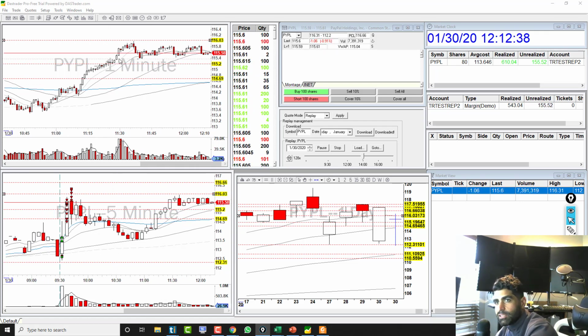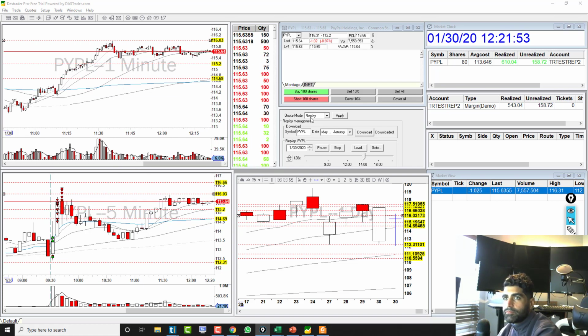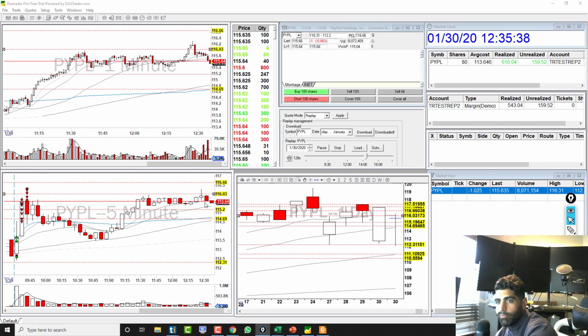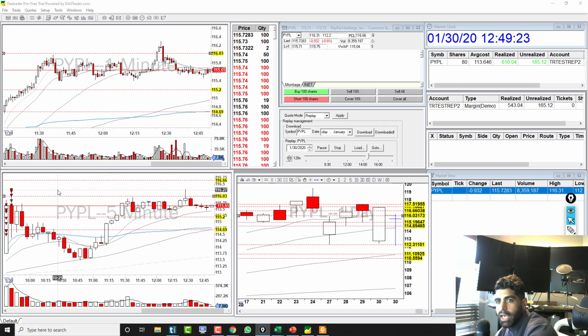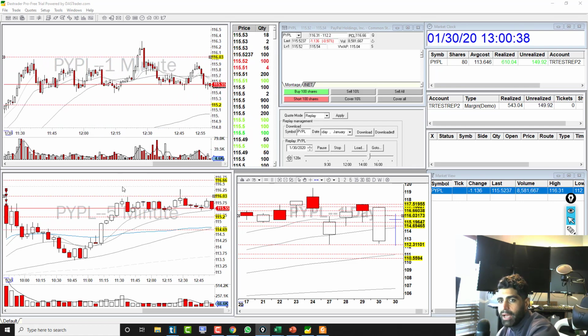I'm just running it faster to see what happens during the day. Right now it's in the afternoon. It came back up and reclaimed the VWAP. If I had not been stopped out, I would have definitely held it, because now that it really came and reclaimed the VWAP, it means the stock tried to test the high of the day, couldn't, failed, and came back up.